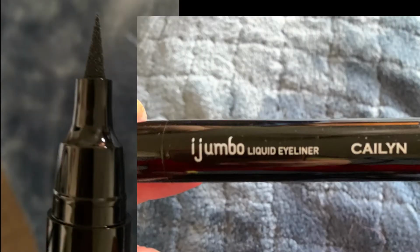Next thing, the Catalina Eye Jumbo Liquid Eyeliner for $18. This is a felt tip eyeliner with a big tip. I will show you pictures of it here. I didn't even try using it because I do not like felt tips. I much prefer a brush tip, and I have a bazillion eyeliners, so I'll give it to my sister. So that one, I'm not really going to rate, but for me personally it would be pretty low because I don't like felt tip.